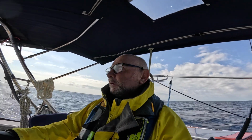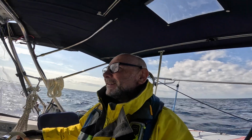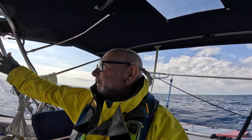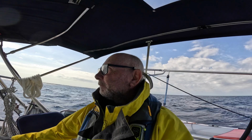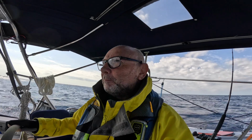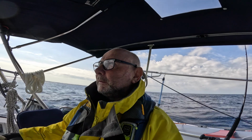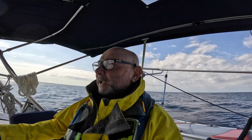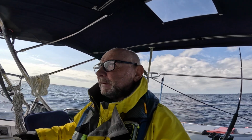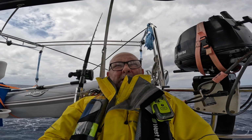The other thing is the waves, I don't understand it. It's a pretty confused sea, but generally the swell is coming straight in towards me. It must somehow have wrapped around from the south of the island or something. So I'm battering into the waves. What was supposed to be a gentle 4-hour sail with winds directly from the south on the beam at 10 to 15 knots has not transpired. I admit defeat.